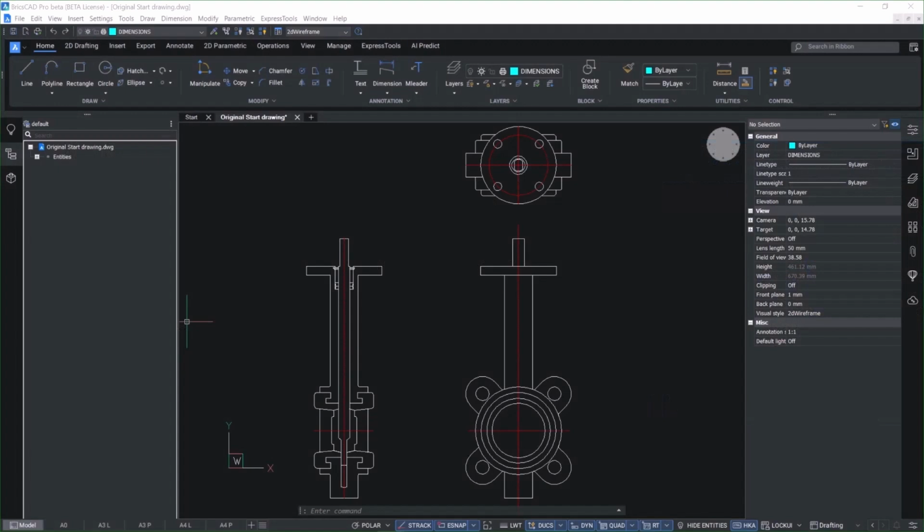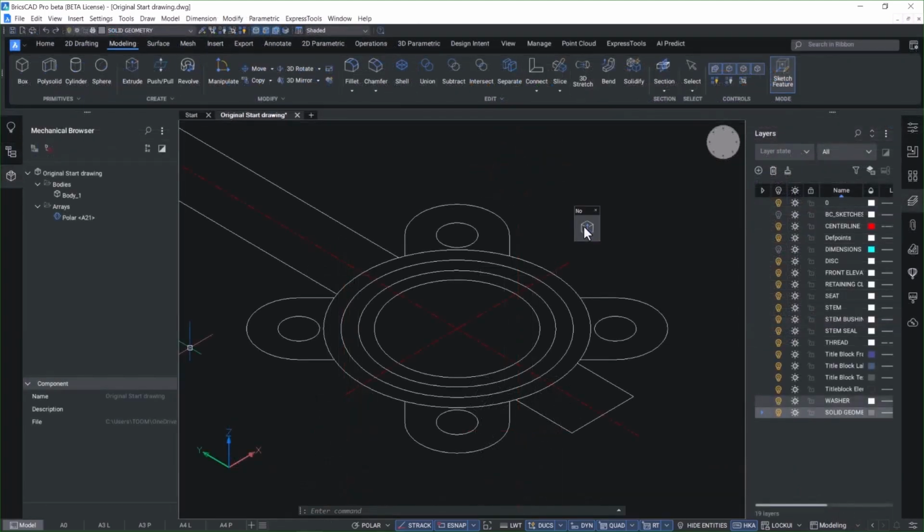To enable the 3D capabilities, you need to activate the Create Sketch Feature command from the command line and also ensure that you're working in the modeling environment to access the industry toolsets. Creating 3D geometry is fast.